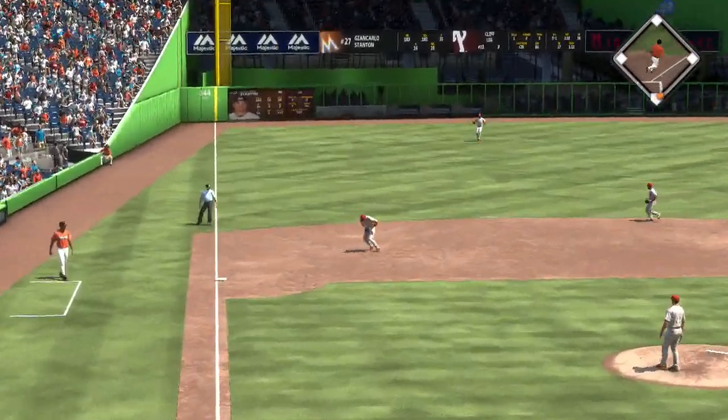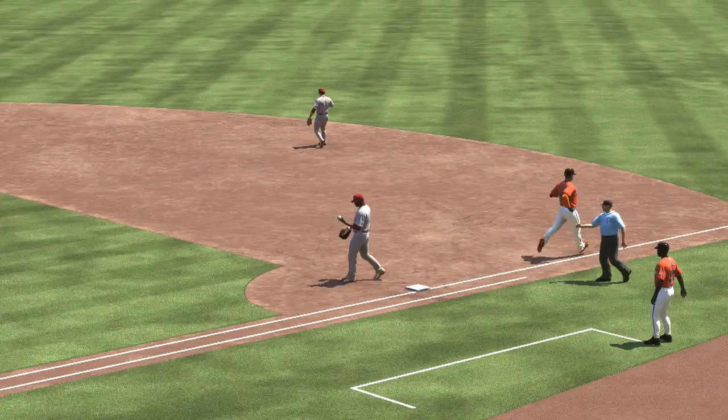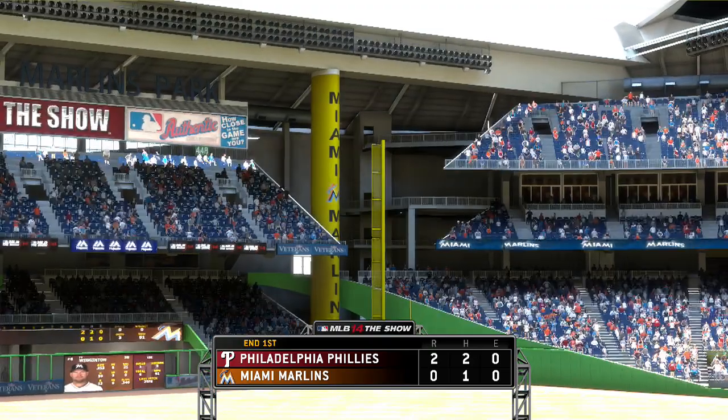Now a ball hit sharply on the ground to third. There to get it is Franzen. Throw on to the big fella Howard at first, and with that, the inning is over. Nothing doing for the Marlins. They're still down. It's 2-0.